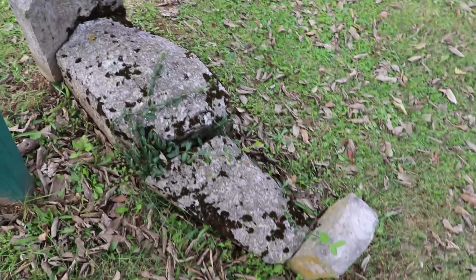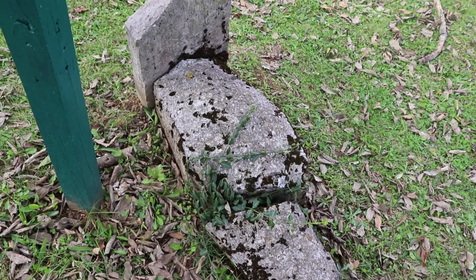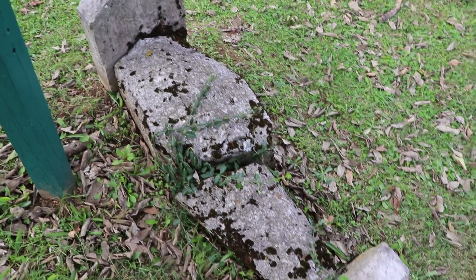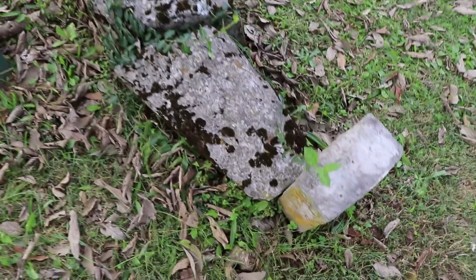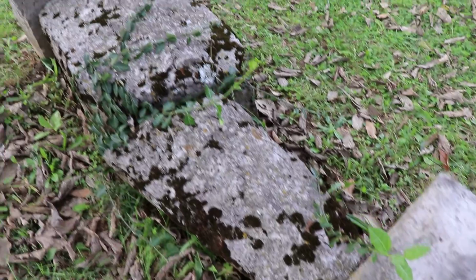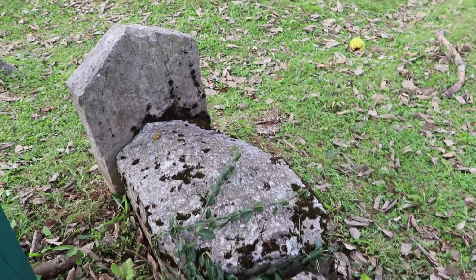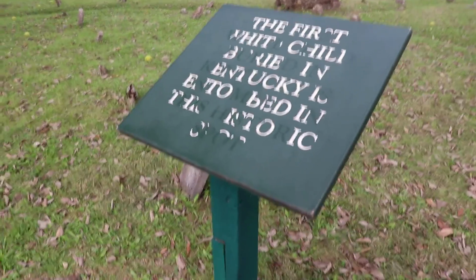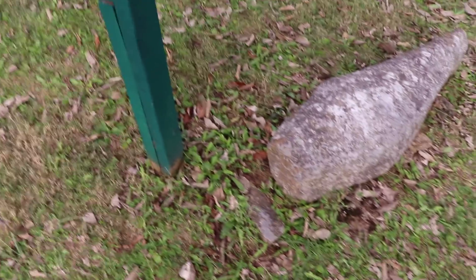This is the grave of Catherine Bush, a baby who died in 1800 at 2 years old. It's really sad about the pioneer days that they had to have so many kids because so many of the children would die. Very few would survive to adulthood. The first white child buried in Kentucky is entombed here.